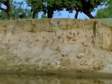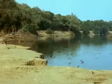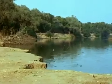Carmine bee-eaters feed by hawking damsel and dragonflies over the river and catching insects around the animals that come to graze and drink.